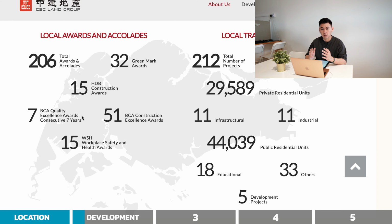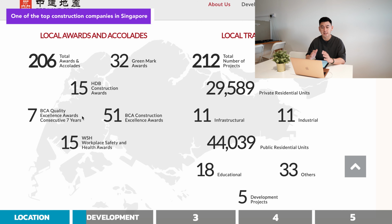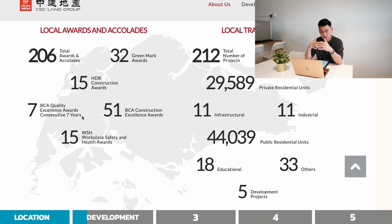But as a construction arm, as a main contractor, they're actually ranked as one of the top 10 construction companies in Singapore, as ranked by BCA as well. Some of the projects constructed by them include the Shaw Residences, St. Patrick's Residences, Sea Hill, and going to be built is Park Esta, Sterling Residences, Park Clementi, and so forth.